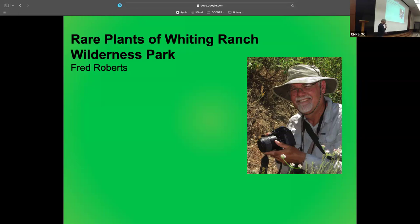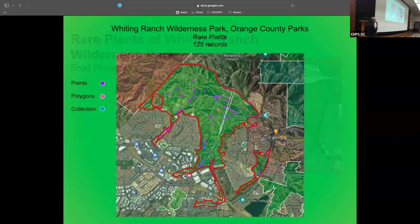Okay. Anyway, so I haven't had a chance to really go after rare plants at Whiting Park very much yet, because again, this was the year I got swamped by another project. But here I will be speaking about them. So, this is where we stand roughly on rare plants right now.